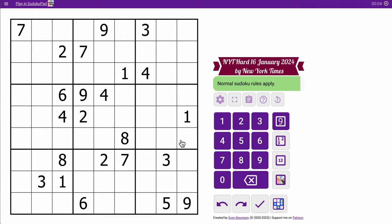There are 7, 6, 7, that's 14, 18, 20, 23 digits in the puzzle. Okay, the only repeat in the top three rows is 7, which I can then place two spots in row 3.